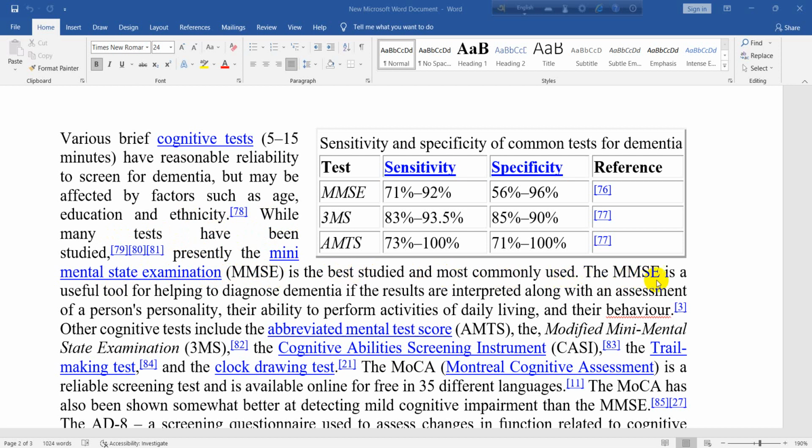used. The MMSE is a useful tool for helping to diagnose dementia if the results are interpreted along with an assessment of a person's personality, their ability to perform activities of daily living, and their behavior. Other cognitive tests include the Abbreviated Mental Test Score, AMTS, the Modified Mini Mental State Examination, 3MS, the Cognitive Abilities Screening Instrument, CASI, the Trail Making Test, and the Clock Drawing Test.